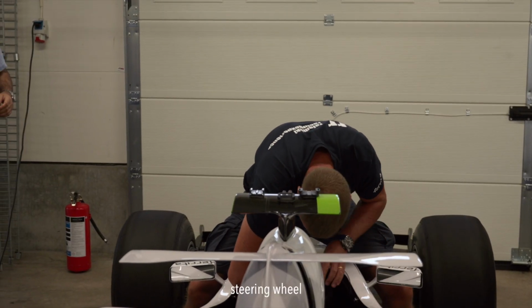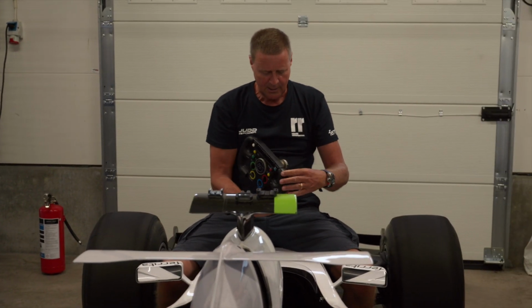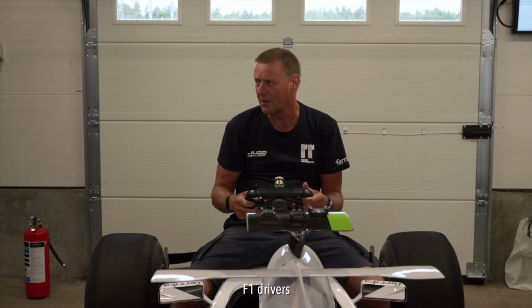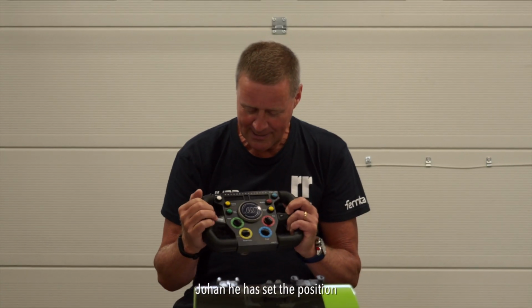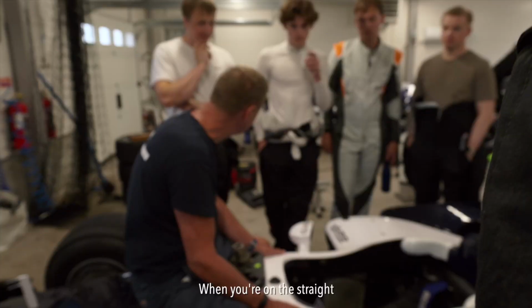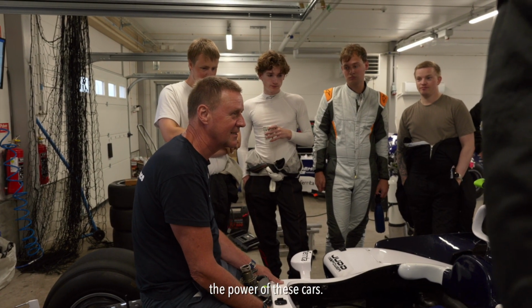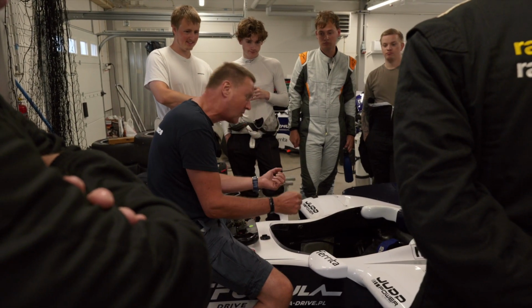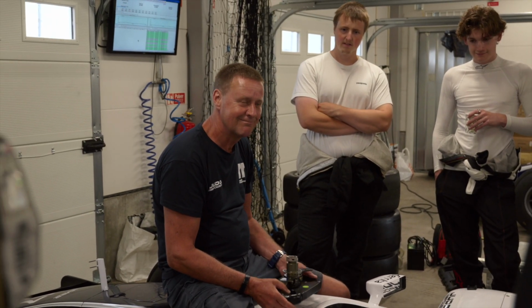This steering wheel has a price of around 200,000 Swedish crowns. Don't do as we see some Formula 1 drivers do, take the steering wheel and throw it away. Johan has set the position of the buttons. Don't touch them, please. When you're on the straight, it's here that you should feel the power of these cars. Accelerate, come to the brake point, brake hard. Oh, and you'll love it. Don't overdrive it, please. Okay?